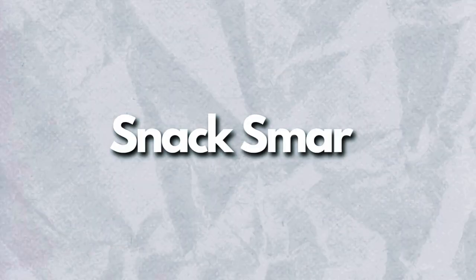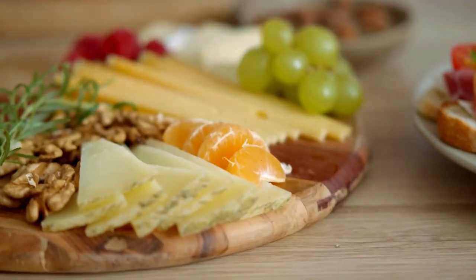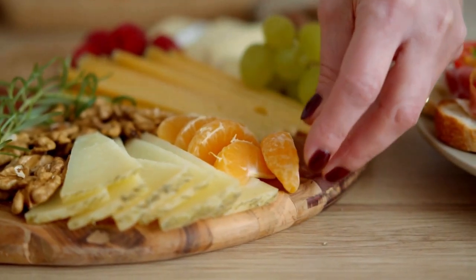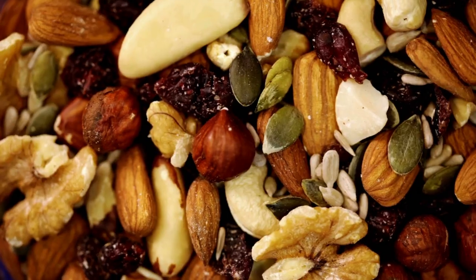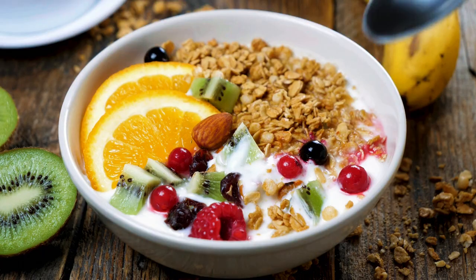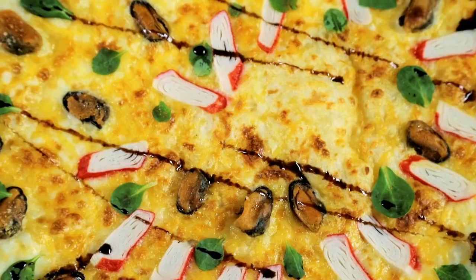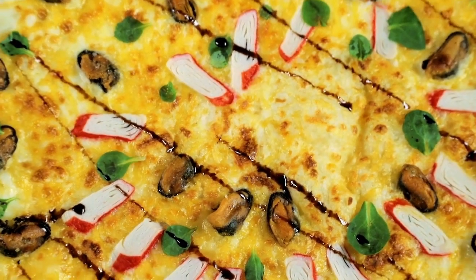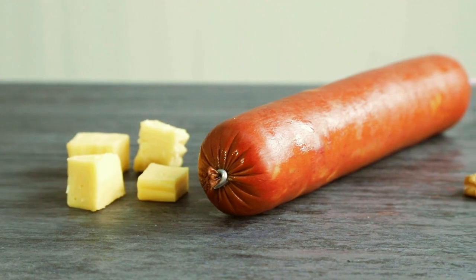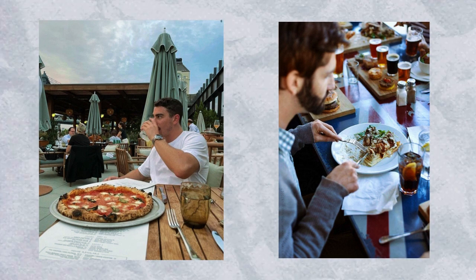Snack smart. Healthy snacks play a crucial role in maintaining energy levels and preventing midday slumps. Keep a stash of portable snacks on hand to curb cravings and provide a quick boost of nutrition between meals. Nuts and seeds are excellent sources of protein and healthy fats, while fresh fruit provides a natural source of sweetness and hydration. Greek yogurt cups or cheese sticks are convenient options that offer calcium and protein to keep you feeling full and focused. By choosing nutrient-dense snacks, you'll fuel your body with the sustenance it needs to power through busy days.